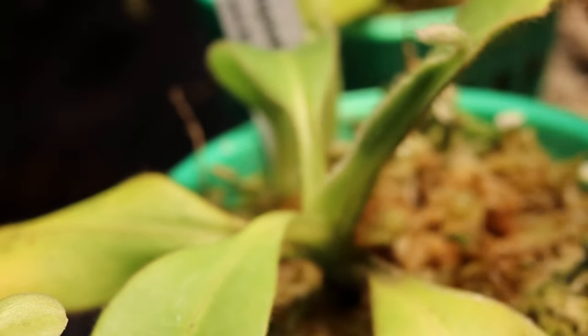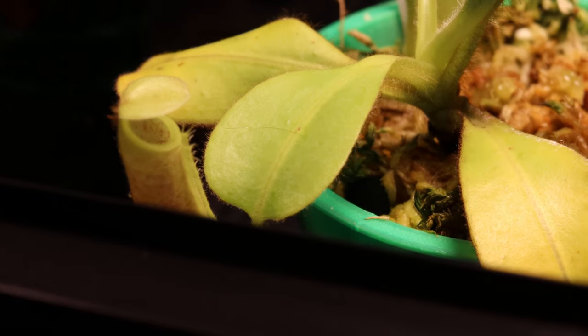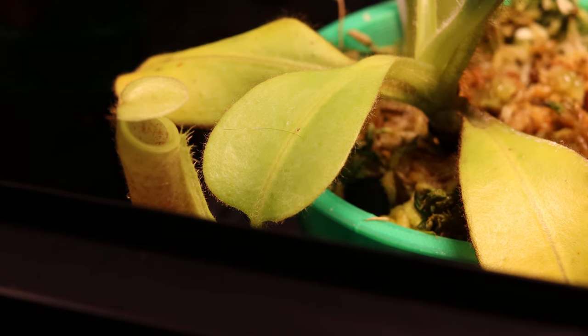I'm going to have to reposition my other one for the time-lapse camera. I have positioned it so you can view it for the feed-in. I'm actually going to leave this one in the same position just because I can reach it quite nicely with a good view. All right, same plant. Nepenthes Chaniana, let's feed you up.